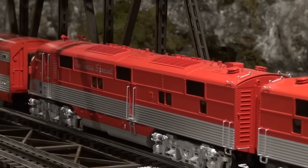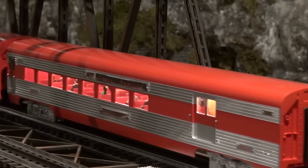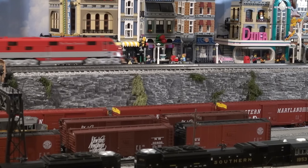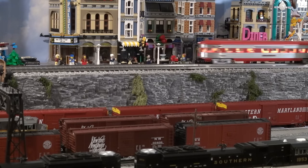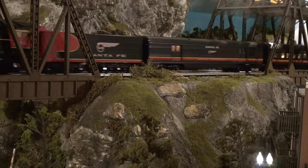Let's jump into the next category, shall we? Passenger trains. This first passenger train I owe to my friends at trains.com. This is the Texas Special Lionel Legacy set. Following our Texas Special is our Lionel Legacy Black Bonnet.